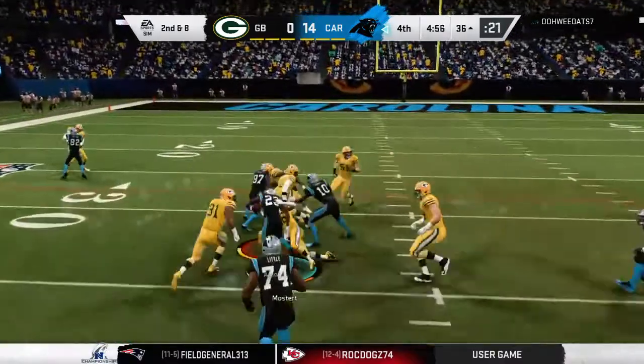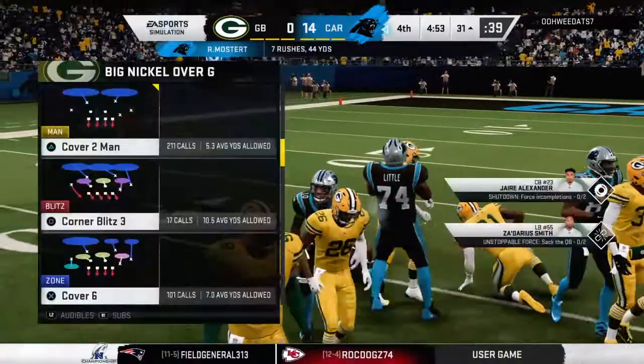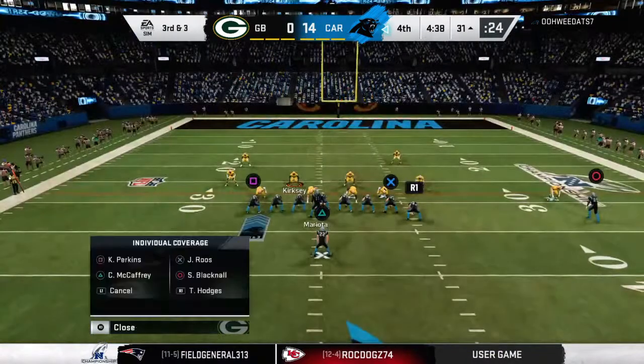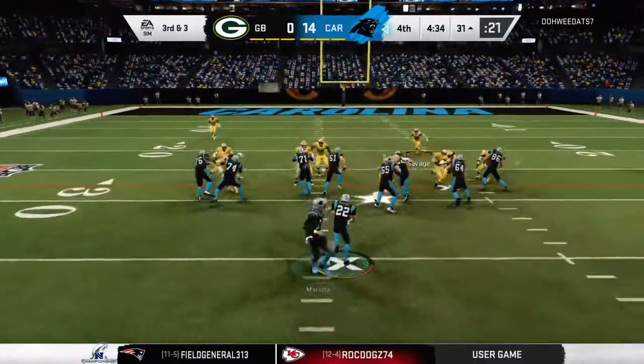Here's Mostert. And this time not quite to the 30. It'll be down at the 31-yard line. Give him 6 yards on the carry. It's going to be 3rd and 3 now. The Panthers on 3rd down, lacking much success, just 2 for 7 to this point.